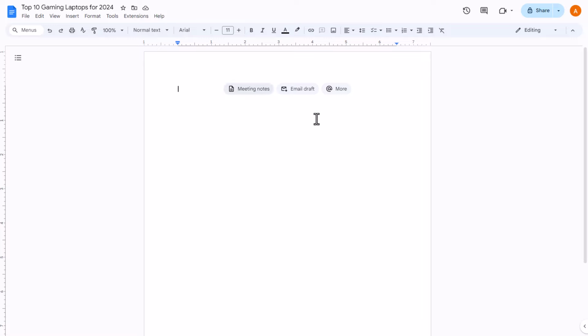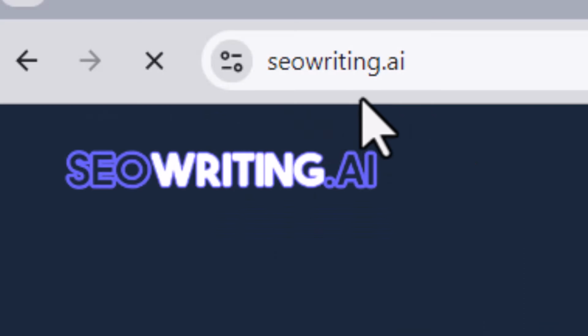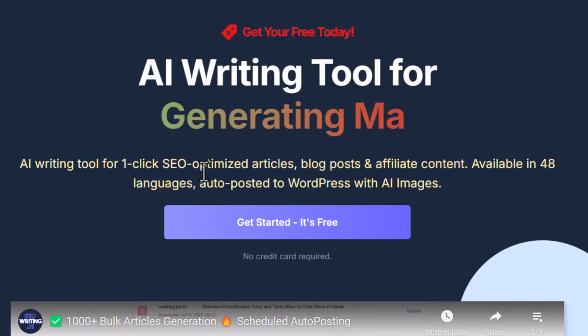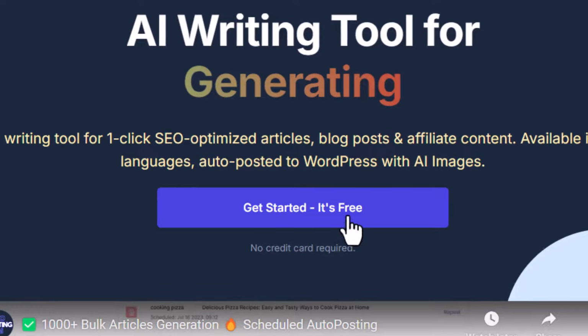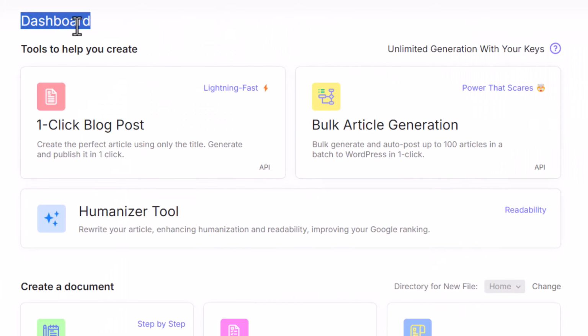Now the next tip to do is to head over to this powerful AI tool here called SEOwriting.ai, and we will use this tool to create an entire article from scratch by entering a simple prompt, as I'm going to show you. So once you come to this page, you want to click on this button and create a free account, and once you log in, you will be taken to the dashboard that looks like this.